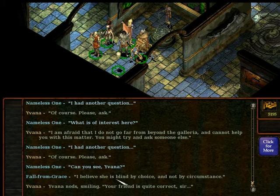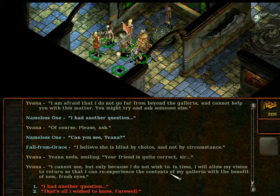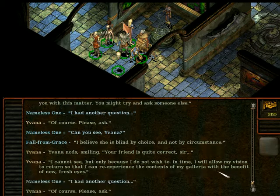Okay, can you see, Ivana? I believe she is blind by choice, not by circumstance. Ivana nods, smiling. Your friend is quite correct, sir. I cannot see, but only because I do not wish to. In time I will allow my vision to return so that I can re-experience the contents of my Galleria with the benefit of new, fresh eyes.